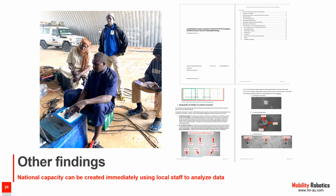It was pleasing to find that local staff had the aptitude to analyse data. Capacity can be created for data analysis in only a few days with the right training programs. Some people jump immediately to steps like deep learning and artificial intelligence, but this proves that human intelligence is also quite viable, particularly from people who are dealing with contamination in their own backyard, understanding the context better than any other person or machine.